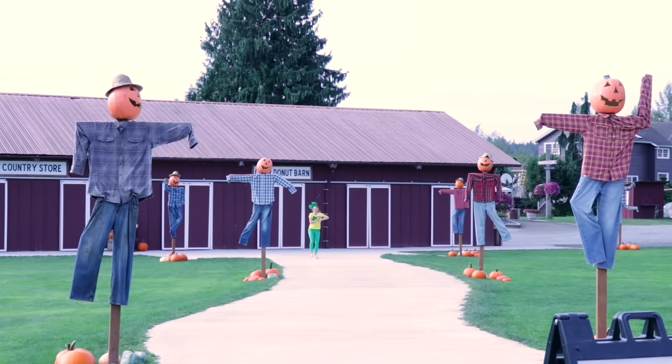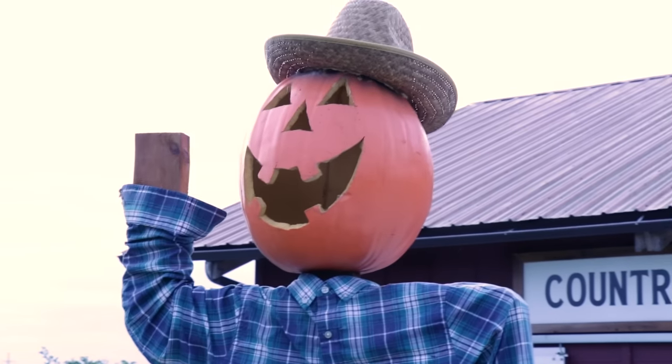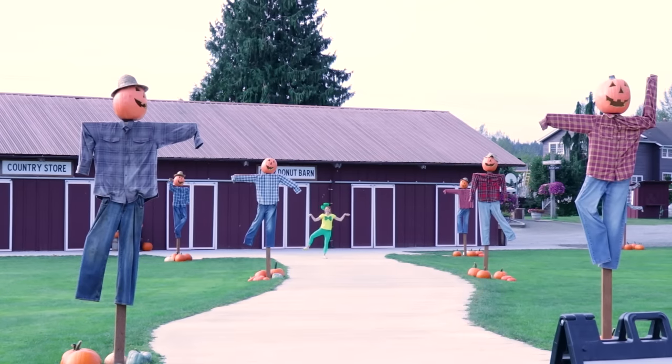Hey, I'm gonna pose like a scarecrow. Can you pose like a scarecrow?